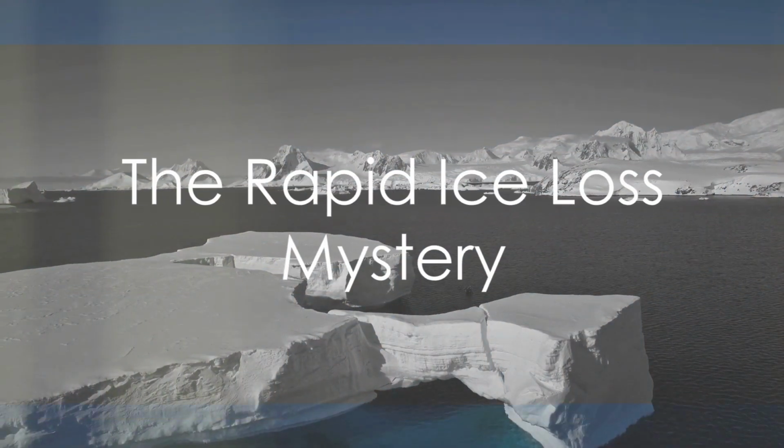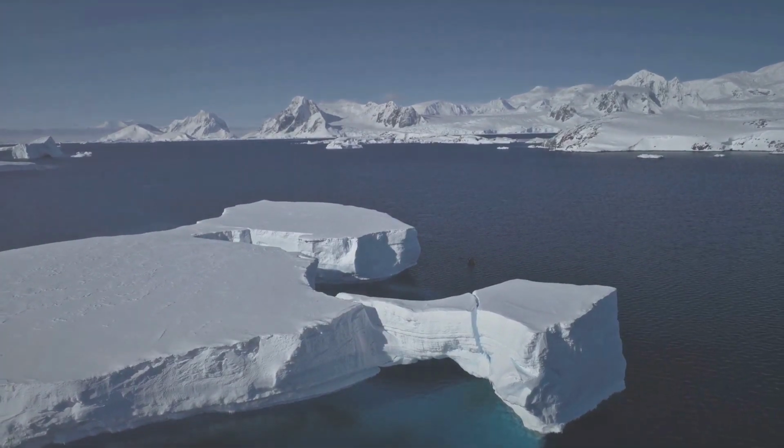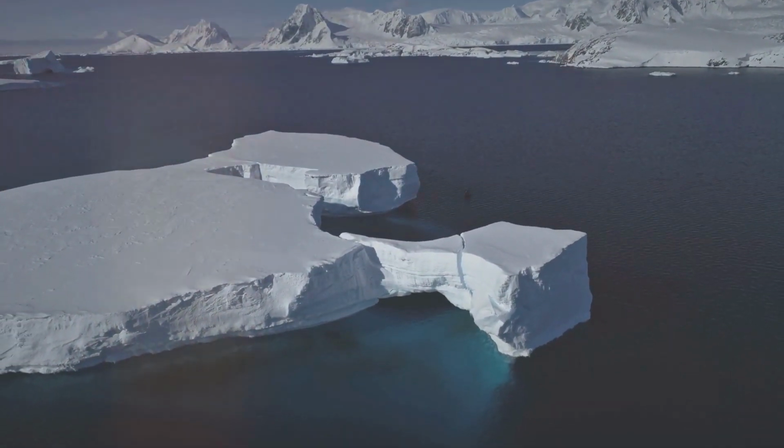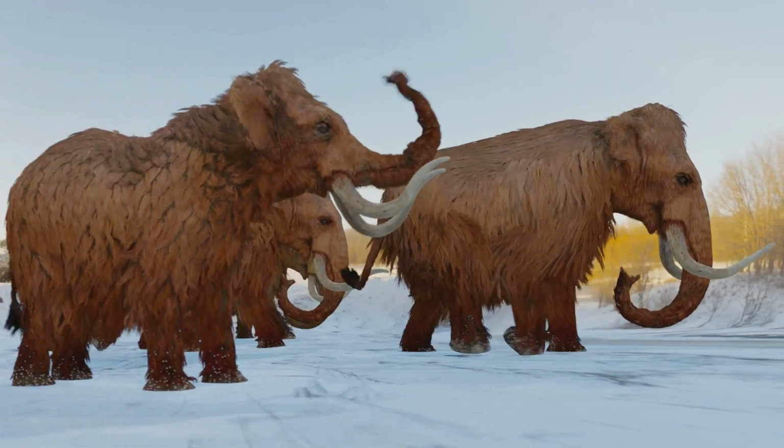How would you feel if we told you that a structure taller than the Empire State Building disappeared in less than 200 years? Now imagine that structure made entirely of ice. This isn't a fantasy, but a chilling reality that took place around the end of the last ice age.